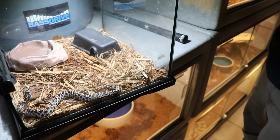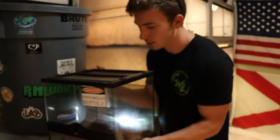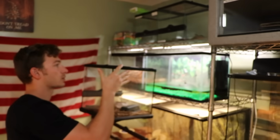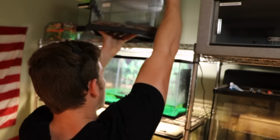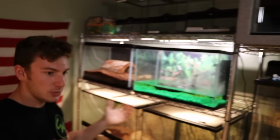Alright guys, he is stuffed with that nice meal inside him. I'm gonna put his enclosure back where it belongs. We're actually putting the pygmy rattlesnakes up here for now because we're rearranging the whole room. Like always, it's constantly changing here because we've always got animals coming in, we have animals that are growing, they need new enclosures, always changing setups, all kinds of new stuff.